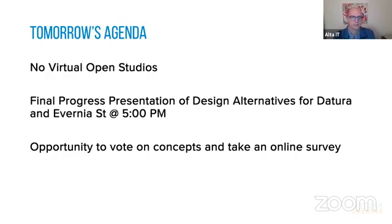Tomorrow's agenda, unlike the past 3 days, there will be no virtual open studios, and we will be focusing on preparing for the final presentation tomorrow, same time as today, 5 p.m. to 6 p.m. And like I mentioned, tomorrow we'll also be pulling together an online survey where you can explore these concepts in a little more detail, and then provide the design team feedback on what features and scenarios you like the best.